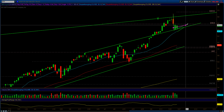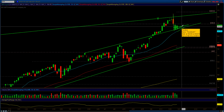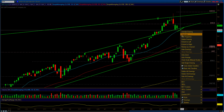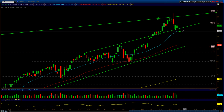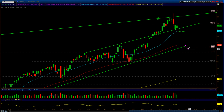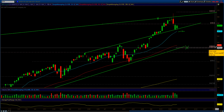If we continue to consolidate long enough, or this consolidation decides to break early simply because it's overextended, and we close, and I've talked about this in the previous videos prior to Wednesday's video, we need to watch for a close below this 20 moving average. Once we get a close below that 20 moving average and another close below the low of that previous day, then I honestly think that we have a good chance of getting to this 158.62, 158.34 level.